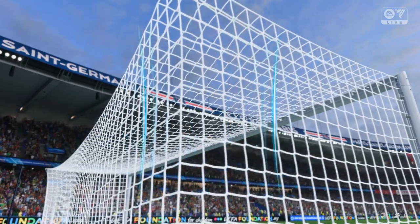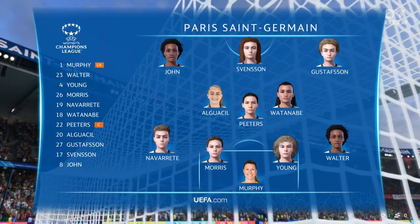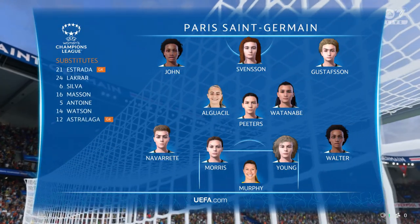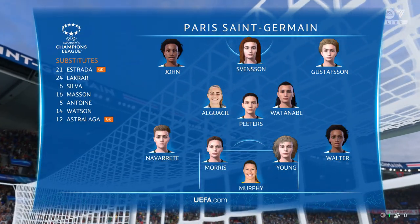And here's how the lineup looks for PSG. Well, they're going to play with two wingers in this 4-3-3 formation, so they need to switch the ball quickly and get crosses into the box. But they also need to get at least two midfield players making runs into the penalty area. That's a must.